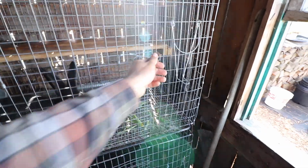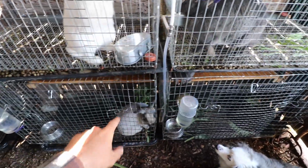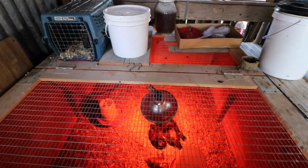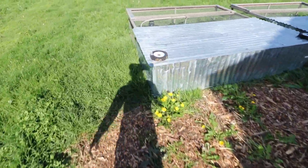Get them some more comfrey for breakfast. And then little boy Blue. The blue buck is doing good. Bobo's doing good as always. And there's a couple little chicks in here. They're SOP Black Copper Marans. I just have them in there because I don't feel like dealing with the little pen just yet. I have too many going on right now.